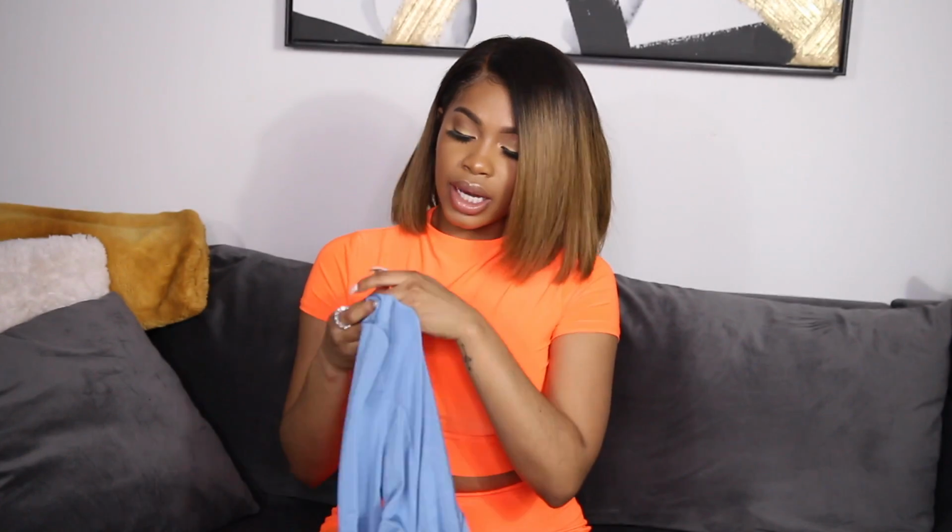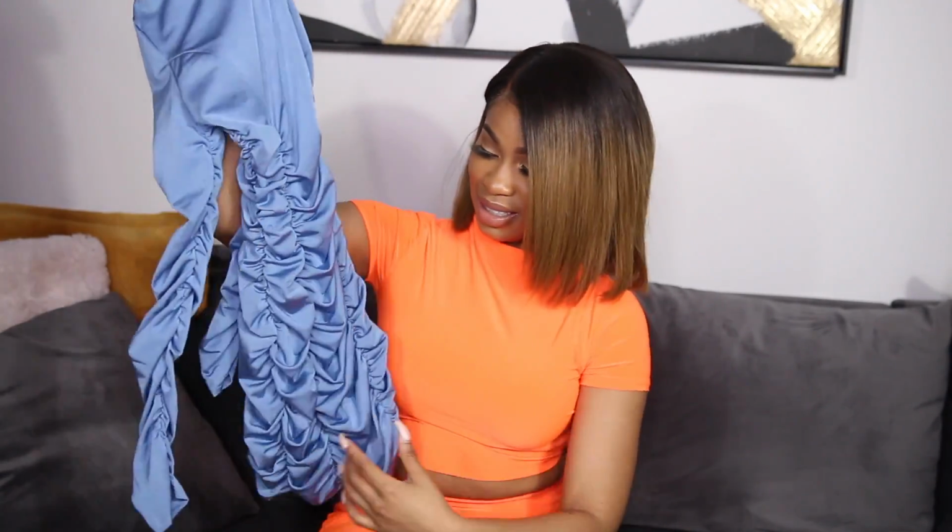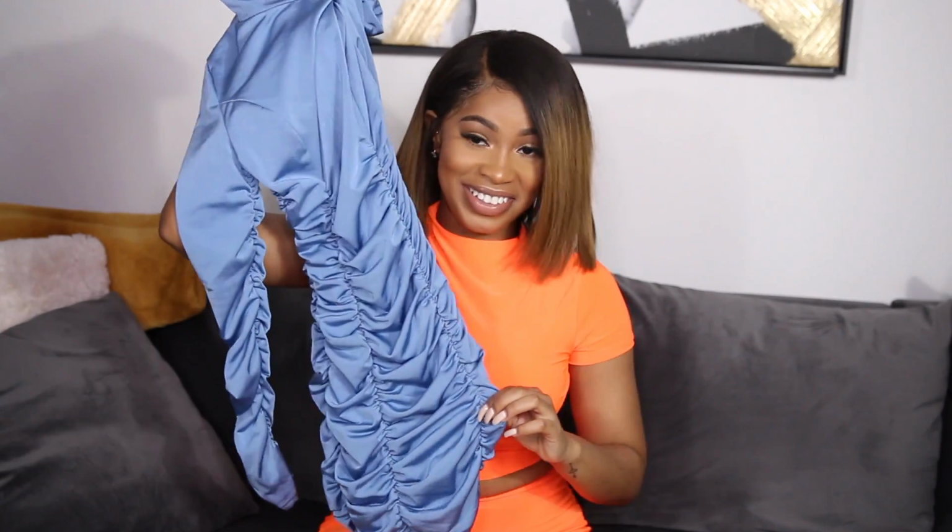It makes my butt look so nice. It's just snatched everywhere, which we love. And I got this in a size small. Like I said, everything is basically in a small. I know when you see dresses like this, just know when you put them on, it's about to be lit. Okay, it's about to be lit.